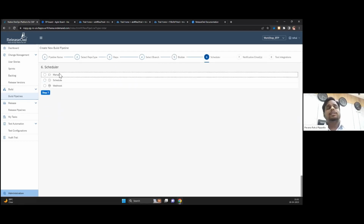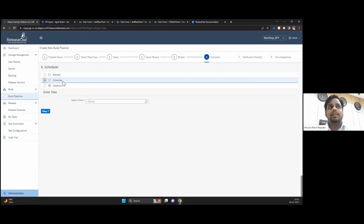Then we have the scheduler. In the scheduler, we have three options available: one is manual, one is schedule, and one is webhook. Once you select manual, you have to trigger this build manually. Then we have the scheduler. Once you select the scheduler, you can schedule the time accordingly, and this build will trigger in a repetitive cycle at that particular time.